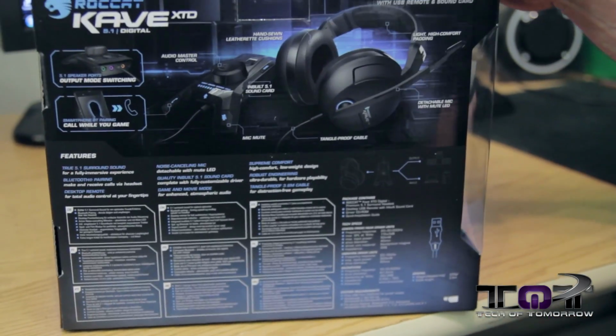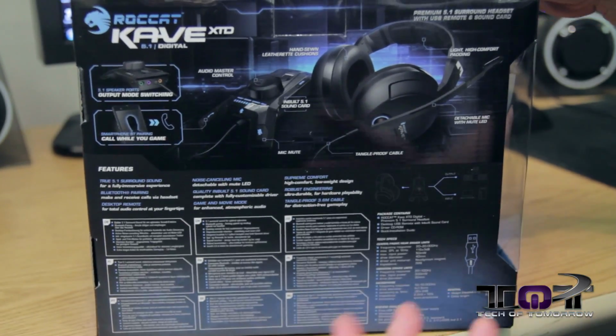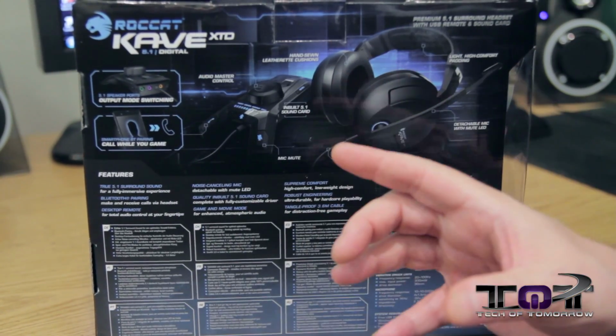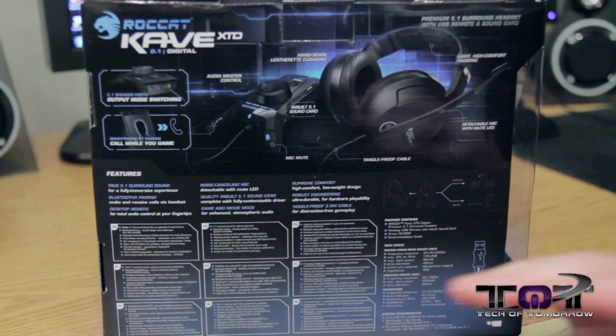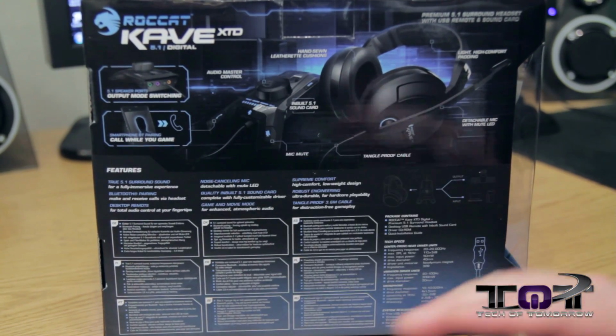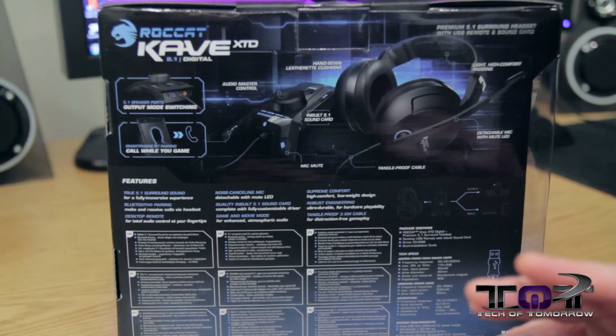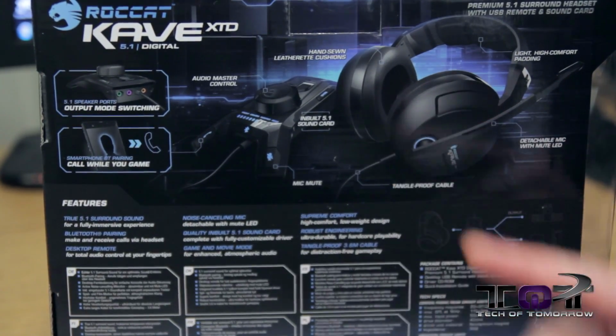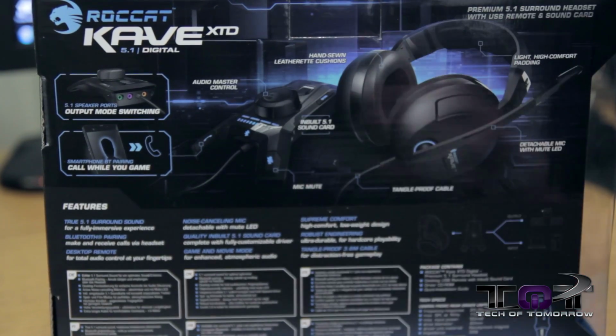That's right. Spinning around the back of the box, you can see they're talking about more output mode switching. You can do external stuff with a little breakout box. One of the Asus Phoebus Xonar cards had something quite like this, but didn't have headphones. It was the sound card with this kind of breakout box. So this is kind of the opposite direction: the headphones with the breakout box connected via USB.